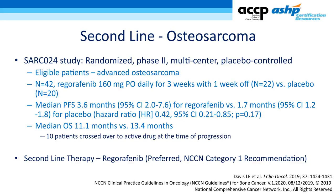In patients who have progression after first-line therapy, SARC-24 demonstrated that an oral agent, regorafenib, at 160 milligrams daily for 3 weeks with 1 week off, would improve patients' progression-free survival from 1.7 months to 3.6 months. Additionally, the median overall survival observed was 11.1 months versus 13.4 months. 10 patients, however, did cross over to active drug at the time of progression.